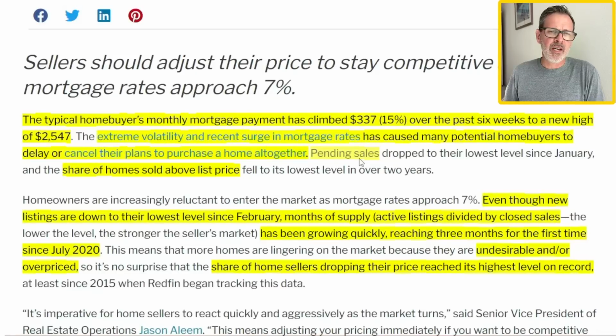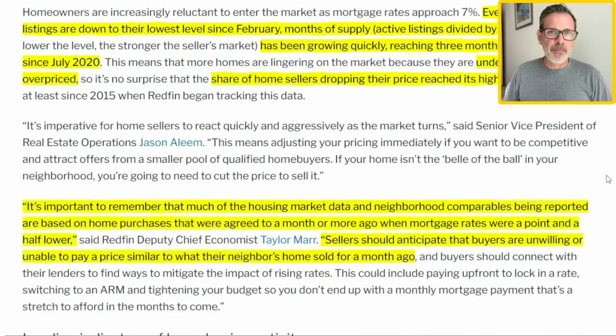It says here that because the months of supply has reached its highest level since July of 2020, more home sellers are dropping their asking prices as well. According to Redfin, this is an all-time record high for data that goes back to 2015. The deputy chief economist at Redfin, Taylor Marr, had a really good quote regarding this trajectory and the volatility of our housing market in a very short period of time.